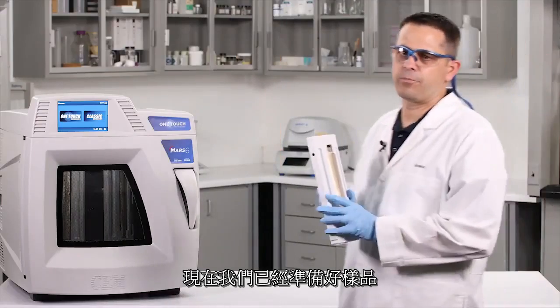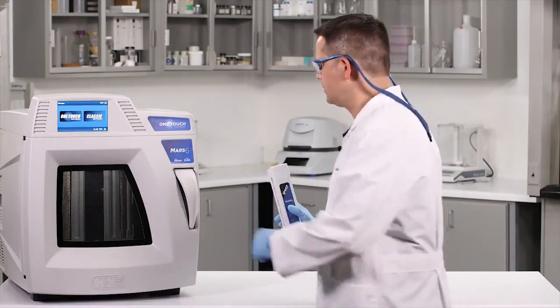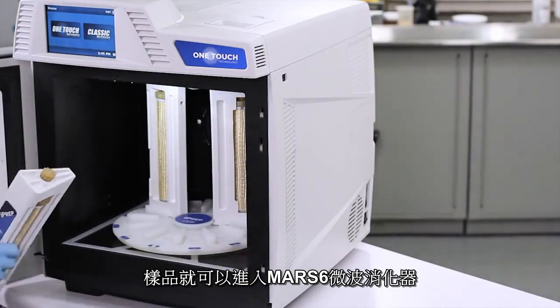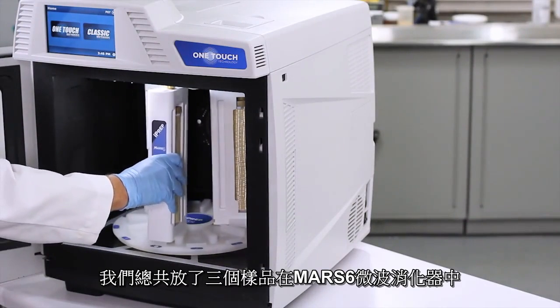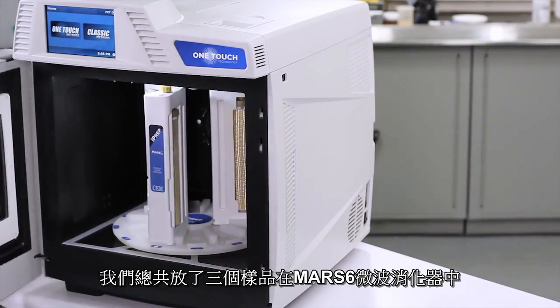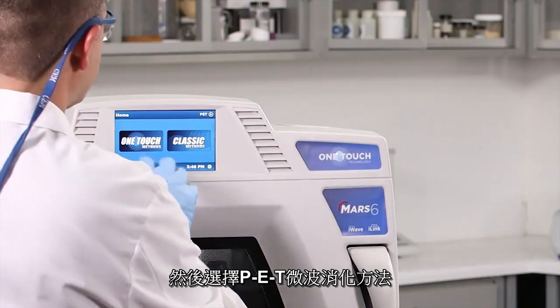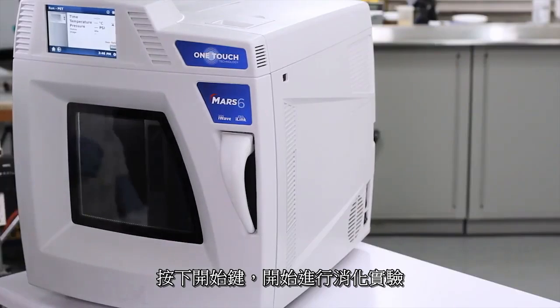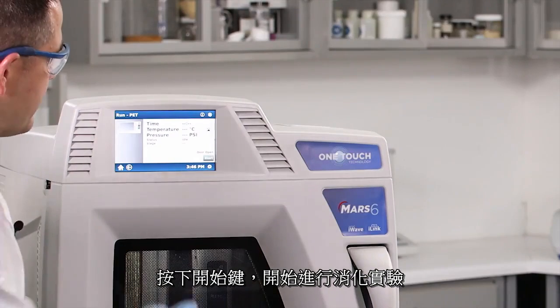Okay, now that we have prepped our last sample in our iPrep, we're going to go ahead and put it in the microwave. We've got a total of 3 samples in here. And we're going to select our PET method, hit start, fire in the hole.